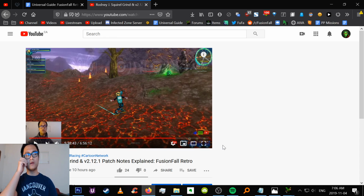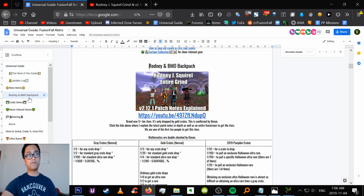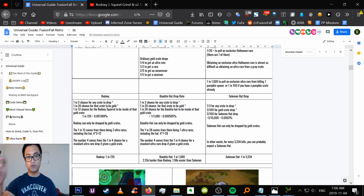And anyways, I recently learned that the Rodney item is only dropped by gold crates. And again, to my knowledge, I did the mathematics behind it, and the developer Devin double checked, and according to this, the Rodney item has a 1 in 720 chance. It is 2.33 times easier than the Bandito hat, and it is still an S plus tier item, or it is still called a super ultra rare, whatever you want to call it. The classification for that is if it's only dropped by gold crate.